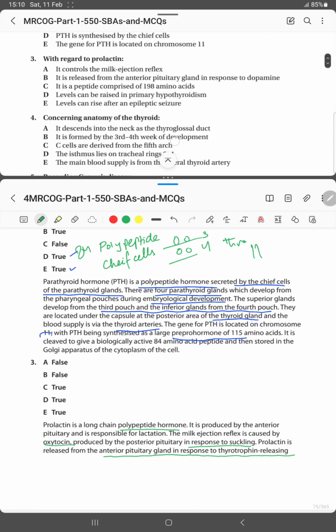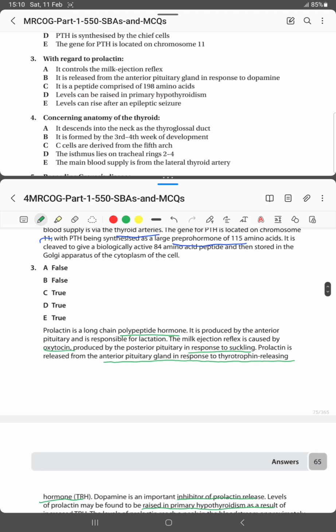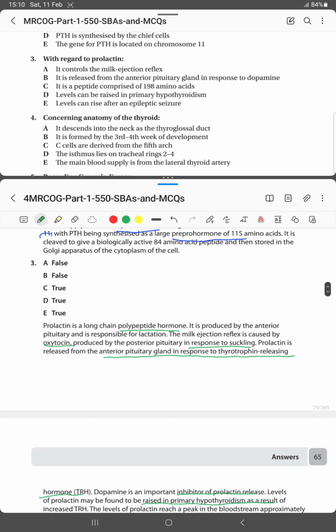Now let's move to the next question. With regard to prolactin, let's see the prolactin hormone. Prolactin is a long chain polypeptide. Yes, all the hormones are polypeptide in nature, and prolactin is also a long chain polypeptide hormone. It is produced by the anterior pituitary. We know that the anterior pituitary secretes prolactin, and it is responsible for lactation. The milk ejection reflex is caused by oxytocin, produced by the posterior pituitary in response to suckling, right?